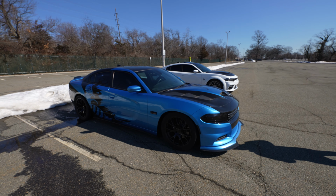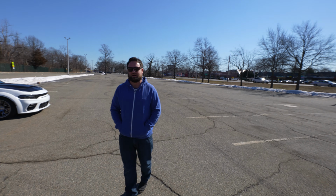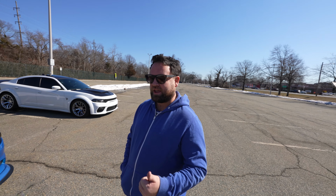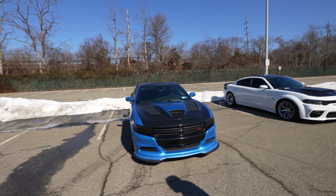Lots changed. I think the last time we hung out, this thing had shorty headers, a tune, some big tires and whatnot. Since then, stroker kit on there, new cam, long tube headers, full Magnaflow X-Mod catback exhaust. So it's basically soup to nuts. I mean, this thing is decked out, man.